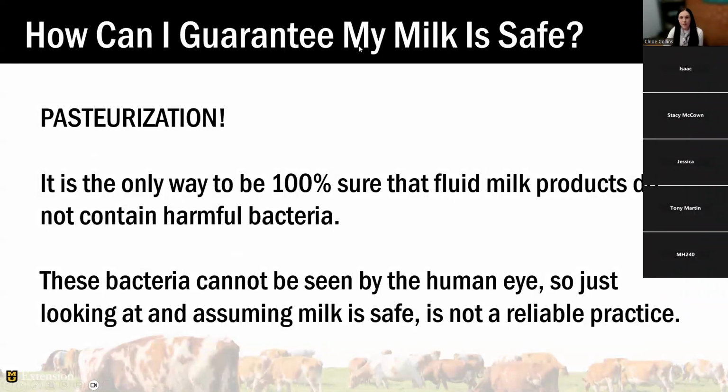So jumping right into that, how can you guarantee that your milk is safe? So the simplest answer is pasteurization. And I know a lot of people have been on that raw milk train, which if that is what you want to do, that is fine. But I'm always going to be here to provide the cautionary tale of you can't guarantee the safety of that milk if there's still bacteria that is alive in it.